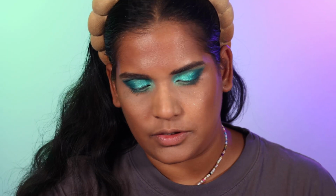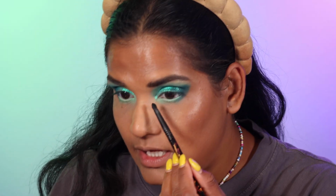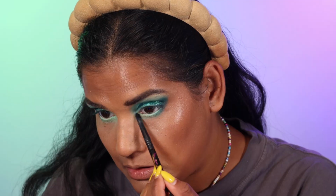Okay, for inner corner, I think I'm going to use this shade called Twin Set right here. I'm not sure if it's going to match, but we'll give it a chance. It's like a greeny, pinky, shifty shadow. Okay, I did dust off my brush in between application, but I still have a bit of fallout, so hopefully I'll be able to dust that off. But I'm really loving how this is looking, so I'm going to finish off the look, put on the rest of my makeup, and I'll be right back to give you guys my thoughts.